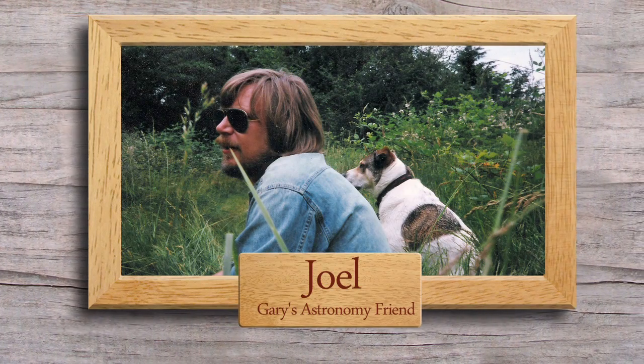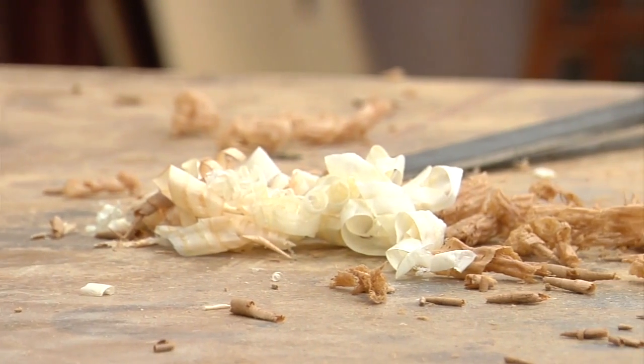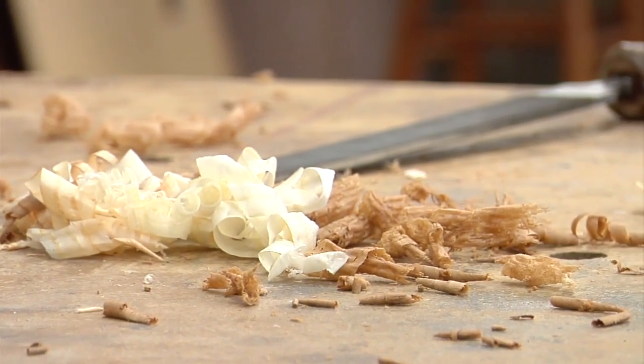An astronomy friend opened his eyes to a whole new world. He started to play around with metalworking and said, well, I can't do that. So I might try some woodworking. My grandfather was a carpenter. My dad did some carpentry. I thought, I could try this. After 4 years of learning everything he could learn in a basement workshop, Gary made up his mind.